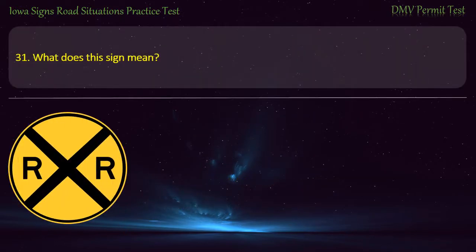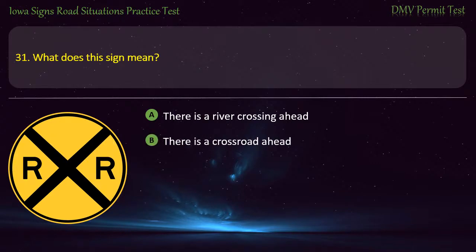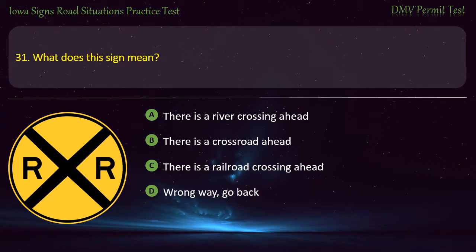Question 31. What does this sign mean? There is a river crossing ahead. There is a crossroad ahead. There is a railroad crossing ahead. Wrong way, go back. Answer. There is a railroad crossing ahead.